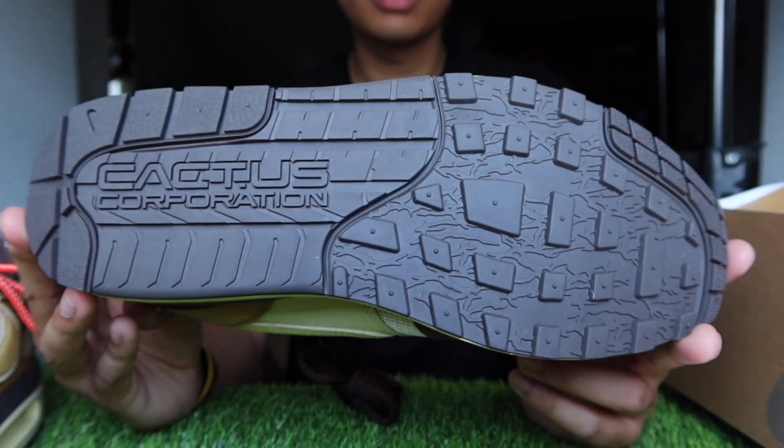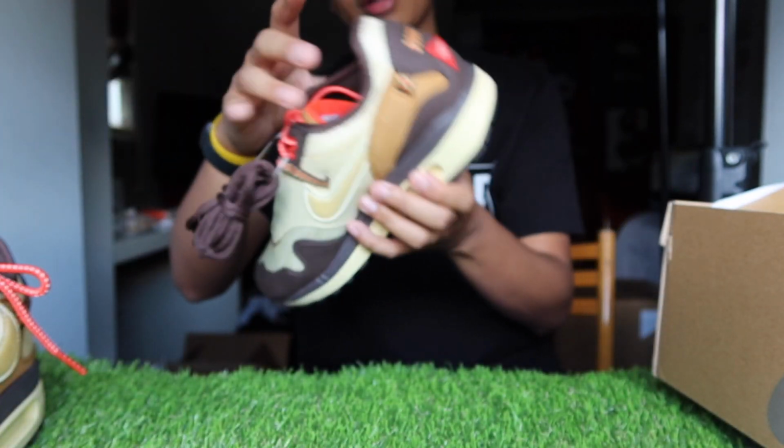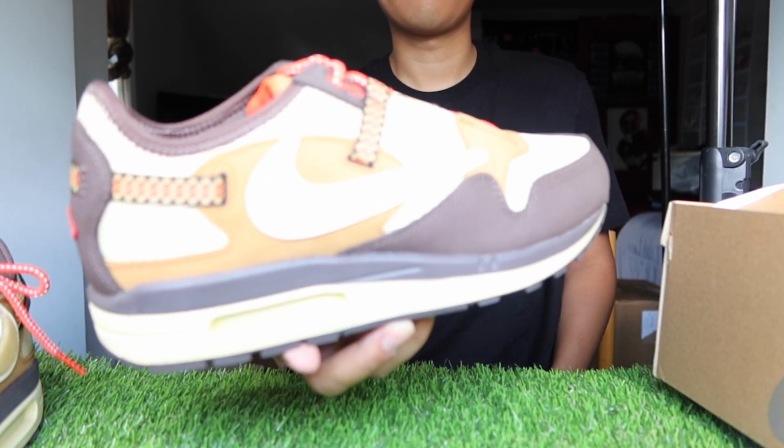I think these will age pretty nicely given the weirder look. The Air Max 1 hype is pretty high right now, so that's also a plus.